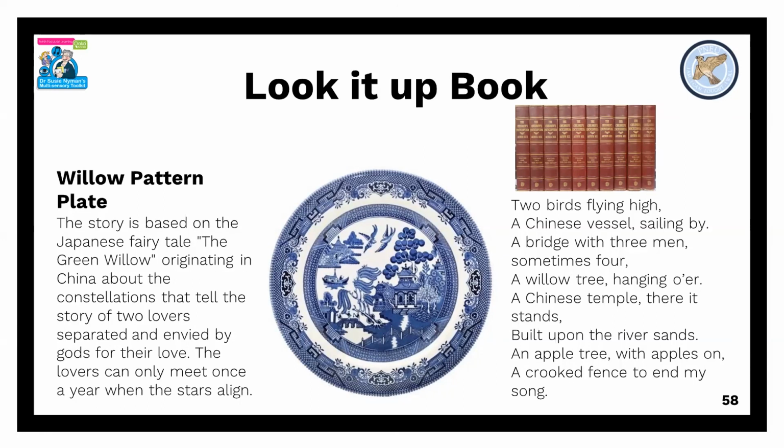And that reason was because of the hook that I remembered going out with mum and dad to a furniture shop, and that willow pattern plate was on one of the dressers. And I said to the shopkeeper, can I have that to put in my Look It Up book? I was so proud that I had a real willow pattern plate there.